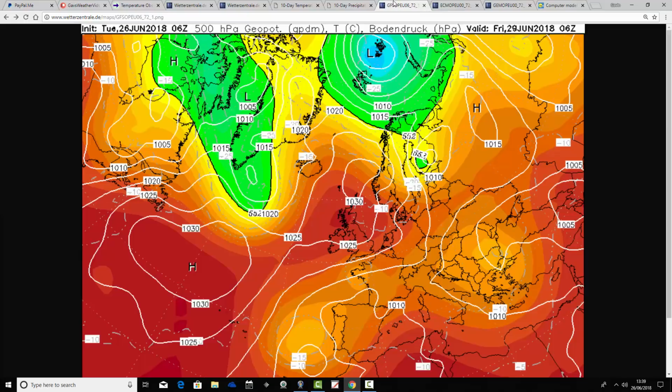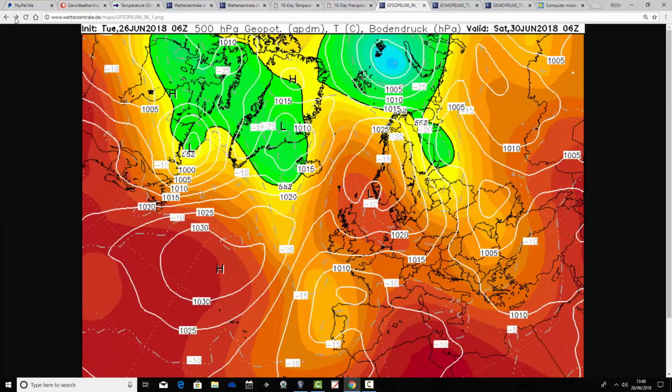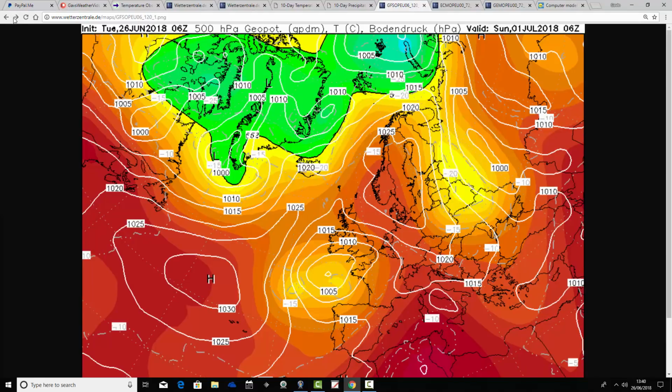So let's have a look at the charts and see how this happens. So we're starting off on Friday with high pressure on the latest run of the GFS, still dominating the weather, sitting just to our east and northeast, bringing in these very warm to hot easterly winds into Saturday. Dry and hot conditions, but notice we've got this thundery low around the Bay of Biscay. Keep an eye on what that's doing, because that low pressure starts to move northwards. So by 6 o'clock in the morning on Sunday, that thundery low is just down to southwest country.